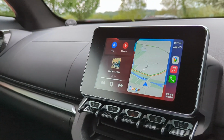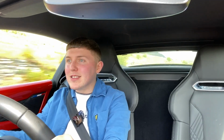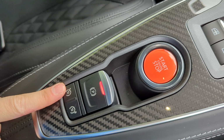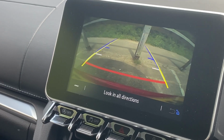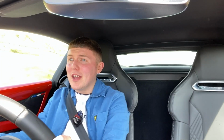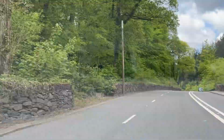It comes with that infotainment system. The climate controls are easy to use when you're out on the road. It has that option of manual if you want a bit of a sportier drive. And it also has cruise control and speed limiter and also reversing cameras. So yes, the A110 is great if you're going on a weekend road trip. But you know what? You could use it for your average day-to-day drive. It is a very practical sports car.